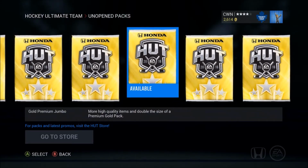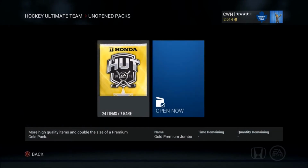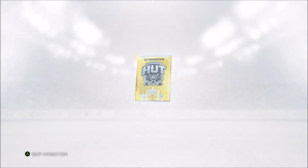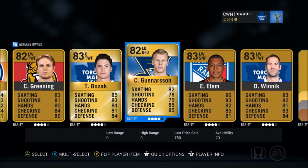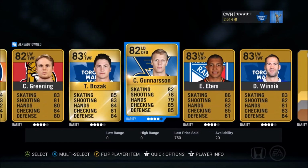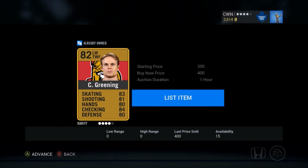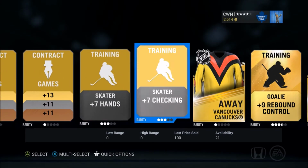I think I have 1, 2, 3, 4, 5, 6, 7, 8 left. So I've opened 2. Yeah, so I only have 10, which is a little disappointing, of course. What the heck did I just pull? I just pulled something. I don't know. Benoit Pouliot, Tyler Bozak, Carl Gunnarsson. Is this the Toronto Maple Leafs pack? Daniel Winnik, Emerson Etem, Colin Greening. I'm going to throw you up for 350, I think. And 400K. Let's keep moving on here. Is there anything else good?